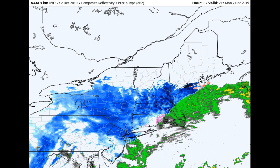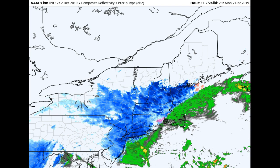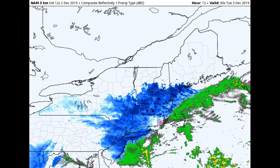But notice through the evening, after about 4 or 5 o'clock, that band is going to slowly become a little bit more disheveled, and it's going to actually pivot a little bit down into the Lehigh Valley and southeast PA after, again, 5, 6 o'clock. But I think the heaviest is going to be up across northern Jersey and southwest Connecticut even into the afternoon. And then notice a pretty good band of snow.